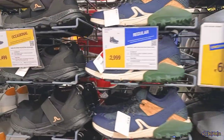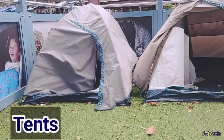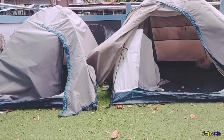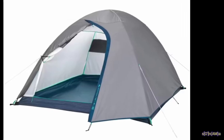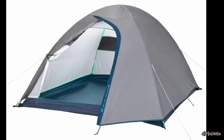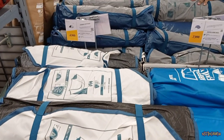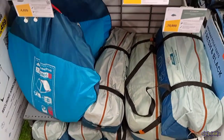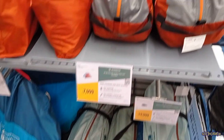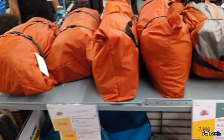So stay tuned. Let's come to tents now. For camping, Decathlon's MH100 for 2-person at a price of 2,499 rupees and the same model for 3-person at a price of 3,499 rupees are the best sellers. Though it's a very good tent, it's not that compact when packed and a bit heavy as well. So that's a problem. Apart from this too, Decathlon has a wide variety of tents available.